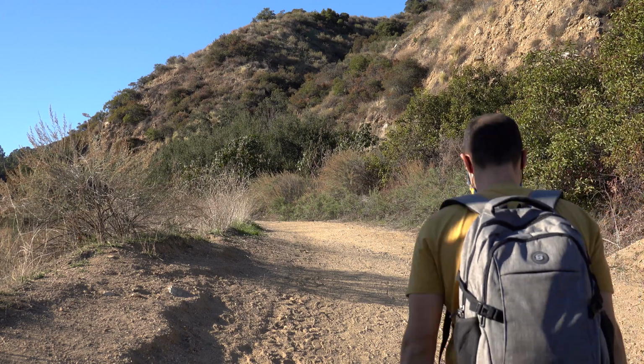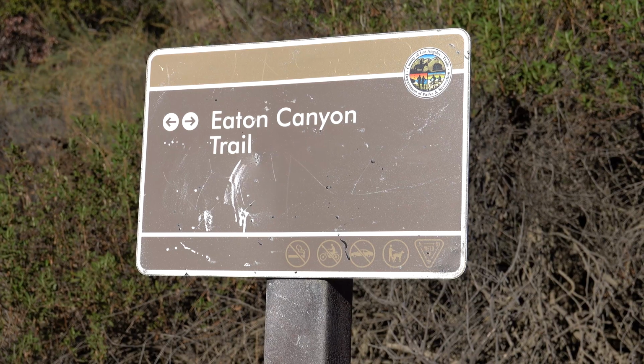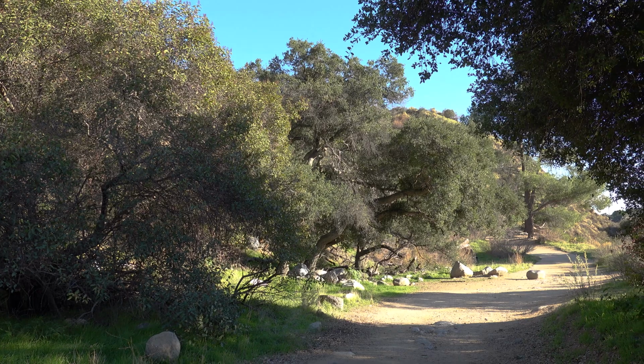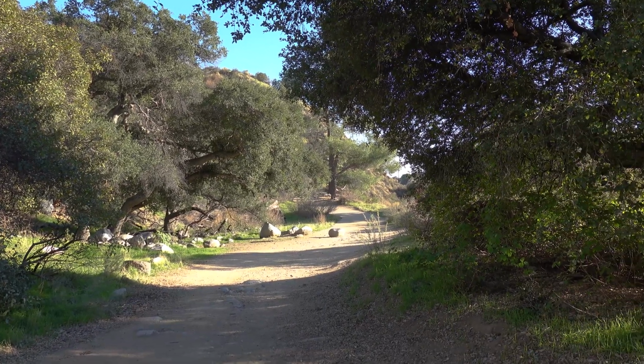Since my main goal was to go see the waterfalls, I didn't really explore the Coyote Trail too much. Once back on the trail, I did notice that having to reserve a spot in order to hike the trail does have its advantages because there were actually very few people on the trail.